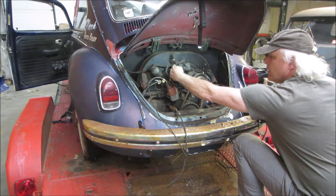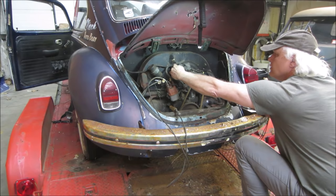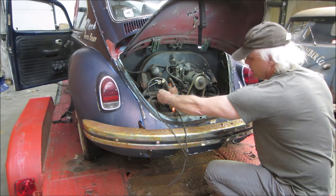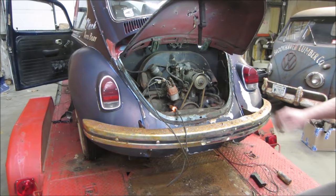One more squirt, I may have lost the spark. I'm not sure. Let's pop that off so you can light the gas on fire. That's good. It's jumping pretty good. I'm gonna let it cool down a little bit. I'm gonna go refill my fuel bottles, and we'll hit it again.